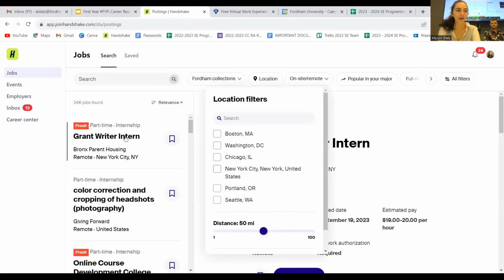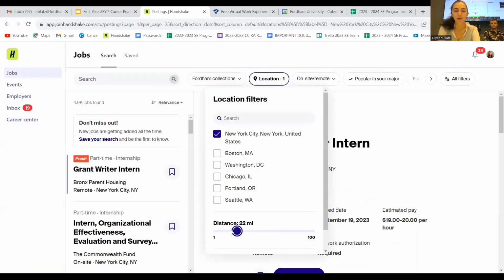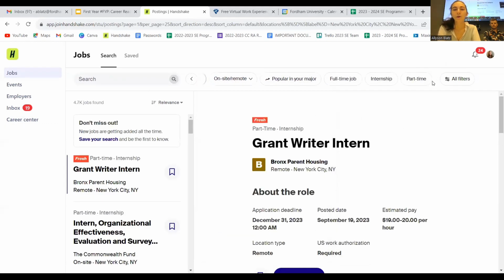So if you're looking for a job on Handshake, you go to jobs. We could filter. Obviously we're in New York. Let's give ourselves like a 20-mile radius here. Maybe 15. Let's see what it allows. Okay, that's close enough. You could filter this further.